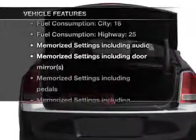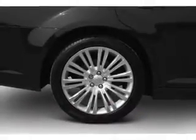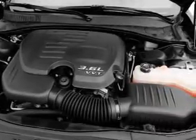Plus, enjoy these notable features that are included in this vehicle. Air conditioning, power door locks, power windows, power steering, cruise control, an alarm system, an AM/FM stereo with a CD player.